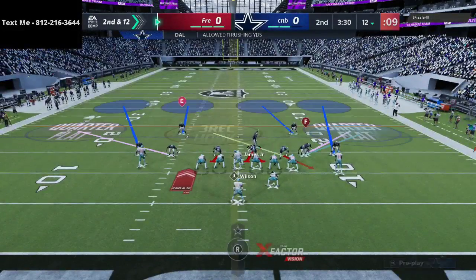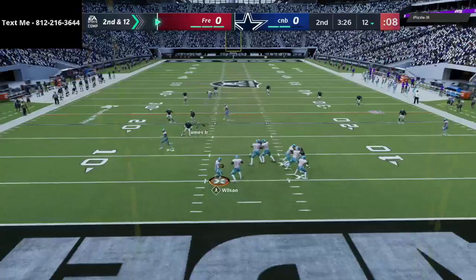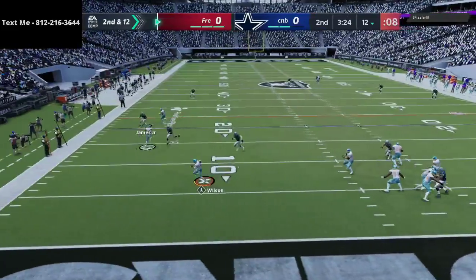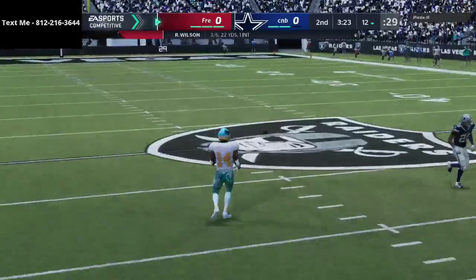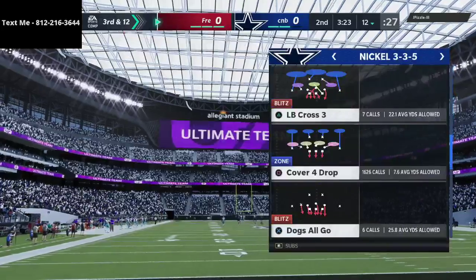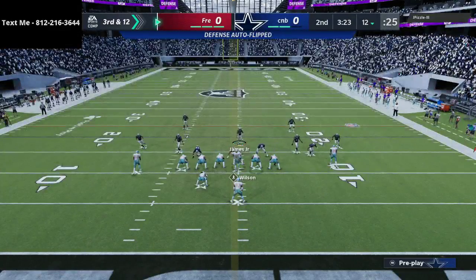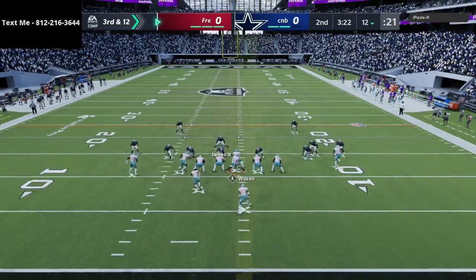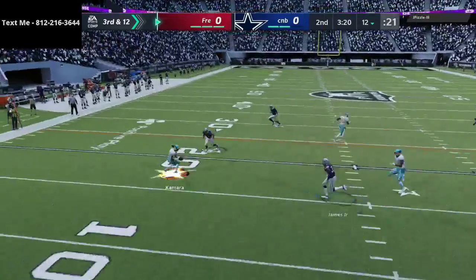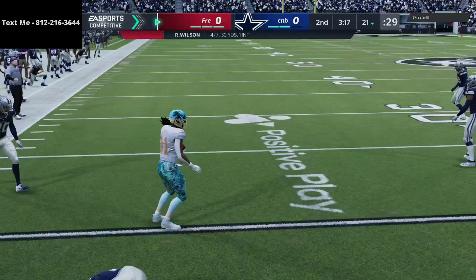Here we're going to go to a little bit more of a coverage two-man rush. And try to take that away. That was almost an incredible throw. And he's running with Russell Wilson at quarterback. I think the only ability he has on his quarterback is gunslinger. Right here, we're going to try to send some pressure. So we're going to go into a little bit of a cover two. Good read by him. That was just really bad defense by me.